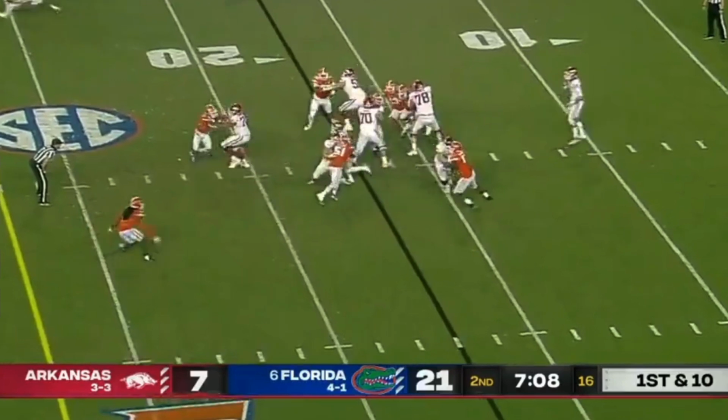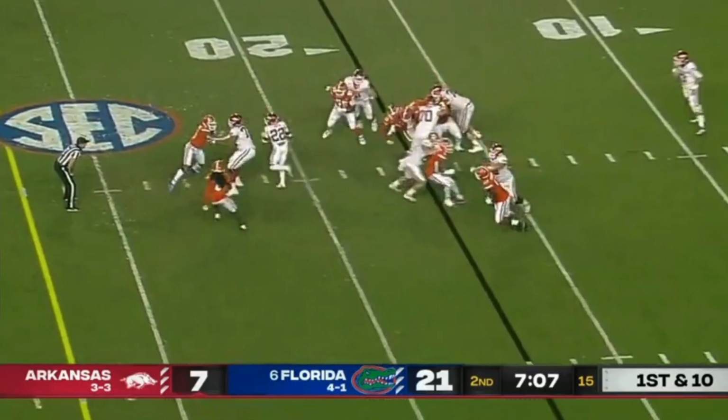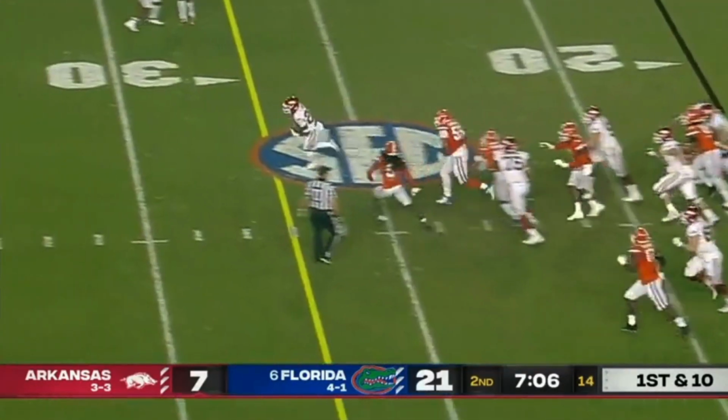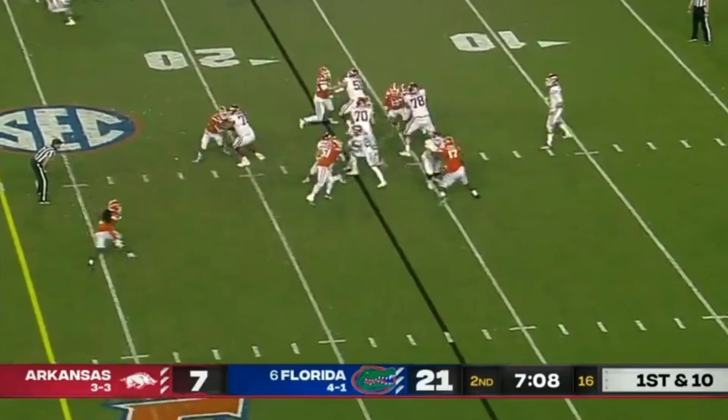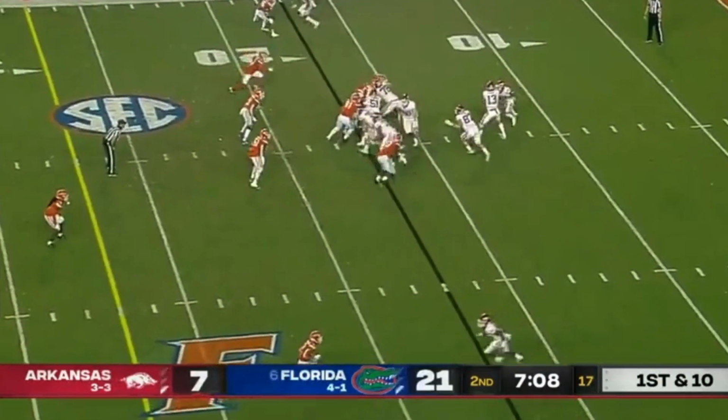You've got to do better than this. Instead, he engages the block. Now he squares him up here. He has no shot at making this tackle. He would have been better off just falling down over here and getting in the way. Instead, he's busy getting owned, and then it's a touchdown. Again, one more time, you have to know your responsibility. Football's an intricate sport. Every single position matters on every single play.